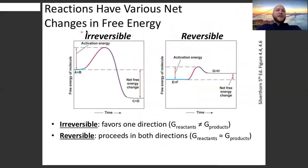All right, so reactions have various net changes in free energy. Free energy is kind of just the energy within the bonds. So right here, you have an irreversible reaction where there's activation energy and then a large loss of energy. The loss of energy is so large that without a large amount of energy input, the reaction cannot go backwards. One direction is favored. The free energy of the reactants does not equal the free energy of the products.